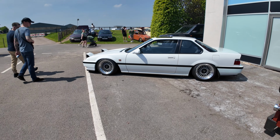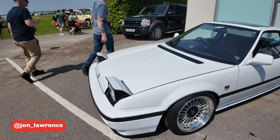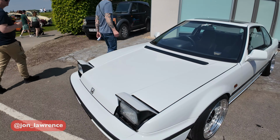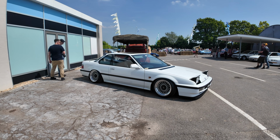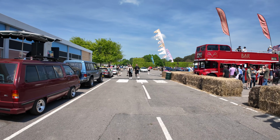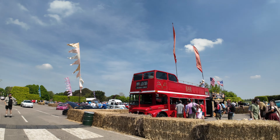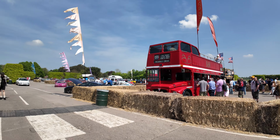Absolutely love this Prelude. John's Prelude, I believe. It's been on the scene for quite a while. Very cool car. Sits just right. So, so nice. The vibes here, just right. Got the DJ. The bar. All the vibes, man.